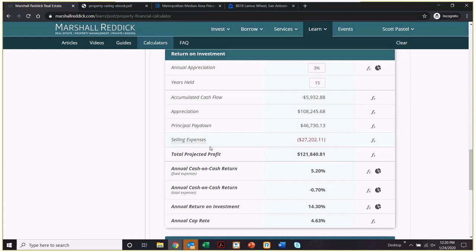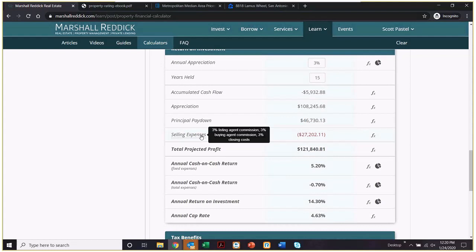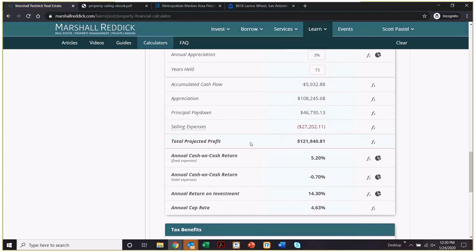When you sell a property, the seller is responsible for paying both agent commissions, and the seller will also have some of their closing costs for title and title insurance and escrow as well. So where we're getting this number, 27,000, is basically the summation of the appreciation over time and the current purchase price today, multiplied by 9%. So that's already built in here. Conservative estimate, 9% I would say is probably on the higher end.